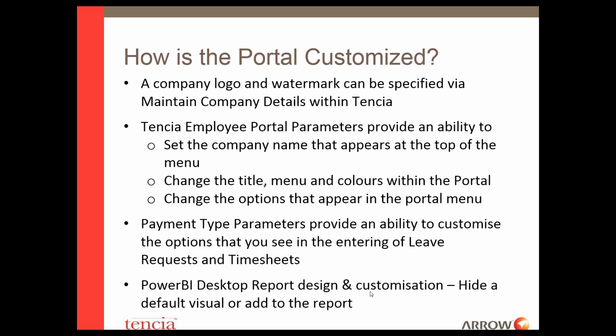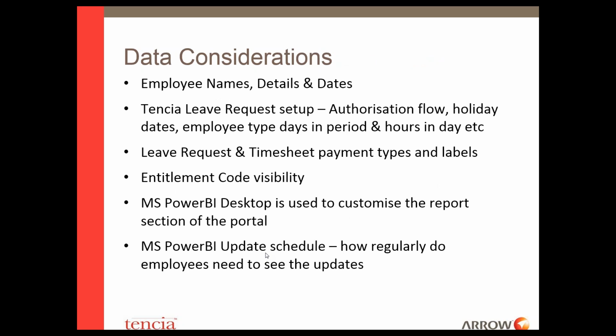And the other element really important to mention, I did show you at the start, is that Power BI desktop report. You can use Power BI desktop and customize that report to your own requirements, taking elements on and off the screen as you see fit. Data consideration. So this is probably a bigger thing to consider than the configuration and the customization, but there's a few things that you would need to have a look at before implementing a Tencia employee portal.